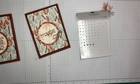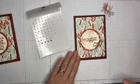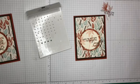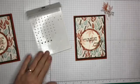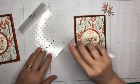And I recently got to attend a networking session with some other demonstrators in our region. And one of the concept artists from Stampin' Up! shared some ideas of how to use blends other than coloring images. And so I'm going to try to incorporate some of those things that she showed us because our minds were just blown. It was so cool.